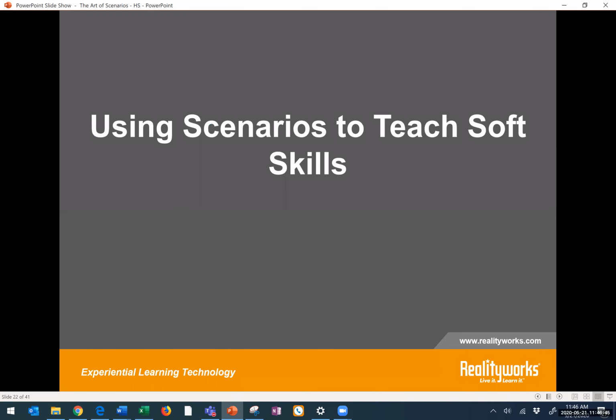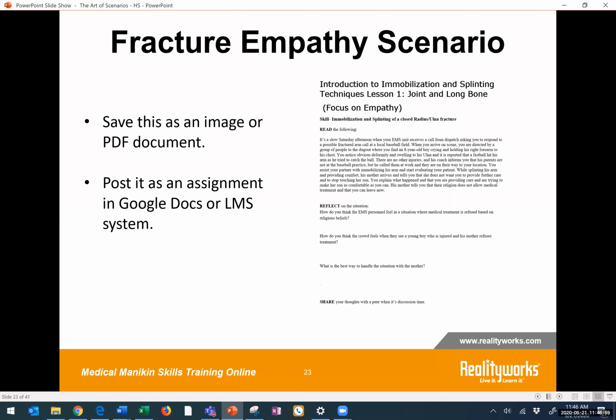So now that we've talked a little bit about the benefits of scenario-based learning for teaching, we want to specifically focus more on some soft skills. So we know that scenarios are a great way to role play or even provide critical thinking and problem solving opportunities for students. So here's one. To kick off our immobilization and splinting lesson, we have students read through and answer questions regarding a scenario that is meant to teach empathy and, of course, focus on that patient-centered care.